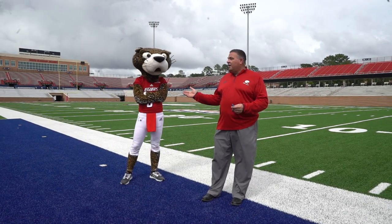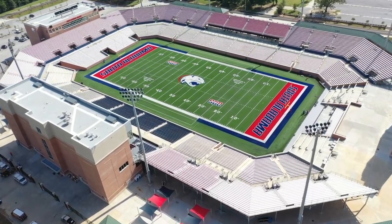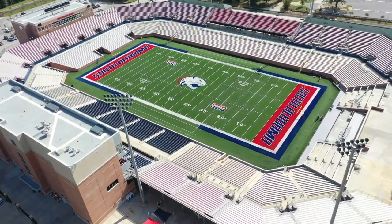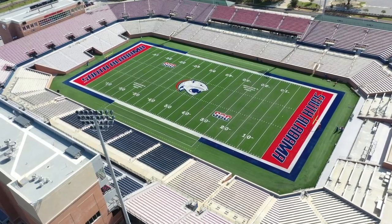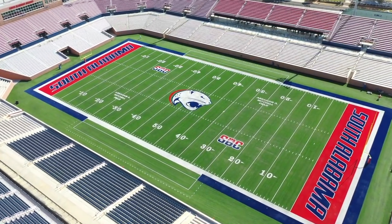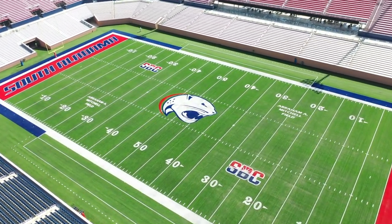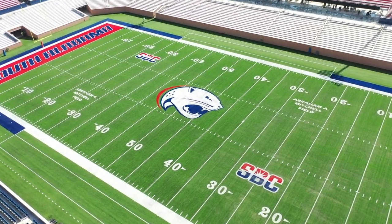Now we're down on the playing surface. At Hancock Whitney Stadium is Abraham A. Mitchell Field. Mr. Mitchell, as he always has been, was very generous and gracious with his contribution to make the stadium a reality. And so the field, the surface we're standing on, has his name on it in two places, on the field and then also on the press tower.